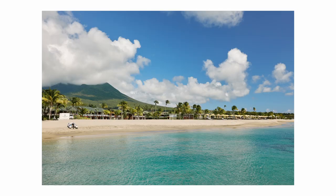So you can see in this shot right here, it's just cool. I got the little dinghy on the left-hand side. I think it's a cool photo.